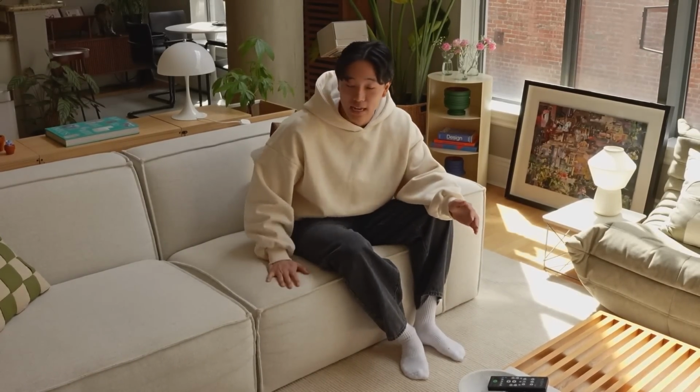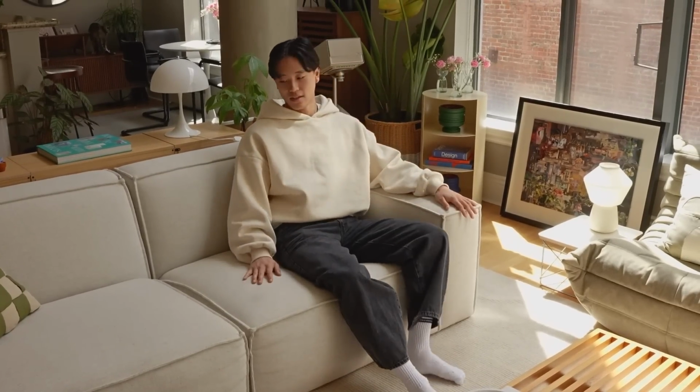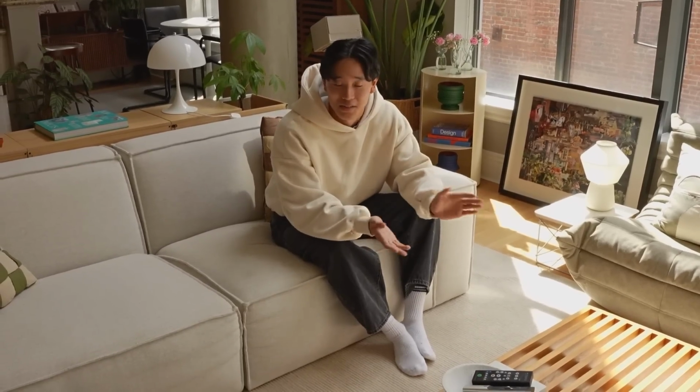And so this couch is pretty low to the floor, but it definitely gets the job done and it's very cozy. We watch movies here all the time, and it's just a great space to chill out and relax at the end of the day.